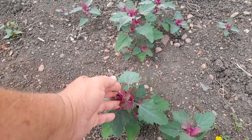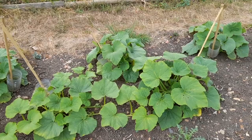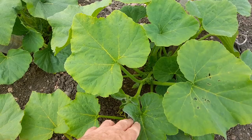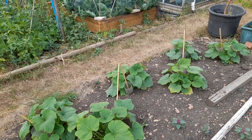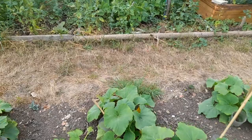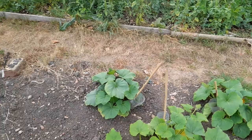And these have started, this one was running already, trailing, but I think this one's beginning to trail now as well. Oh yeah, look, there's one coming out. Really sort of slow. I'd expect these to have flowers on them. There has been a flower on that one, but no squash behind it, so I think that was a male flower. But yeah, clearly these have been watered as well.